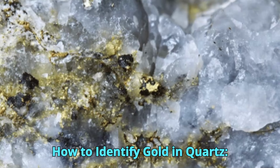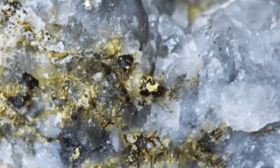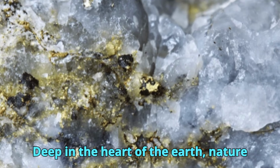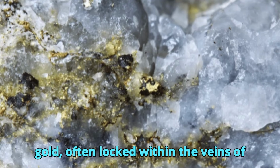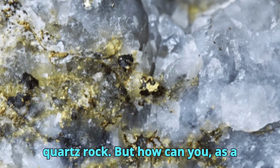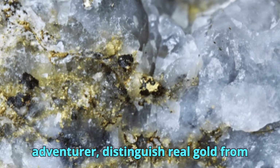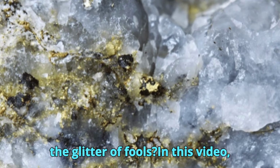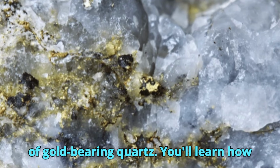How to identify gold in quartz, geological methods and field tips. Deep in the heart of the earth, nature hides one of its most valuable treasures, gold, often locked within the veins of quartz rock. But how can you, as a geologist, a prospector, or an adventurer, distinguish real gold from the glitter of fools? In this video, we're diving into the fascinating world of gold-bearing quartz.